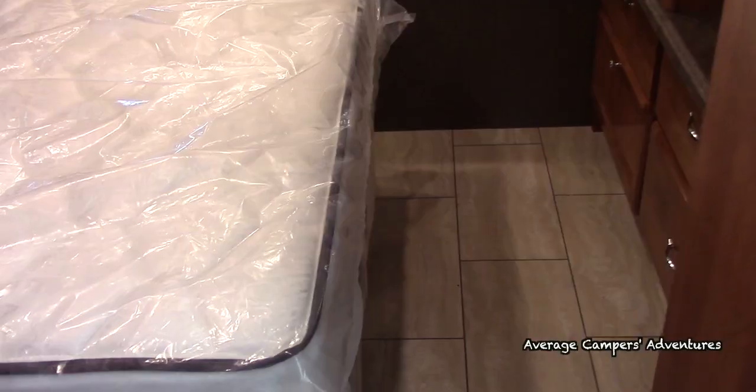Okay, here's an example of the way our coach is laid out as far as the bedroom, which we have found to be a very functional layout. As you walk into the bedroom, you can see that there is space on both sides, allowing both people to be able to get out of bed without crawling over the other. The bed itself is a queen-size bed. There's plenty of space for two people.